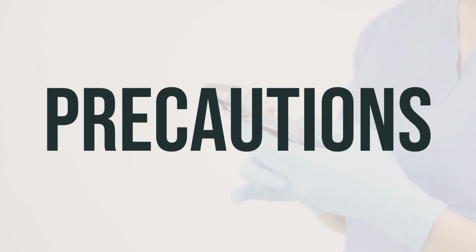Let your doctor know if you have any allergies before using Xopenex Concentrate Vial for nebulizer, and discuss your medical history, especially if you have diabetes, heart problems, high blood pressure, kidney disease, or seizures. This medication may cause dizziness, so be cautious when using alcohol or marijuana. It's important to avoid driving or operating machinery until you know how this drug affects you.